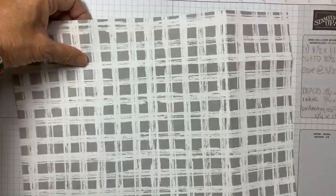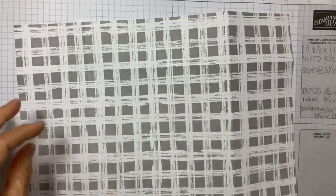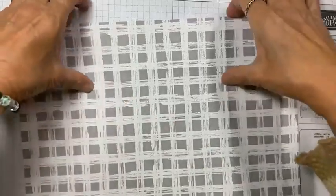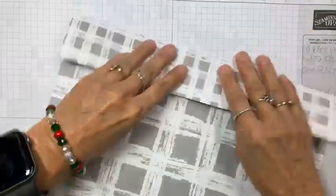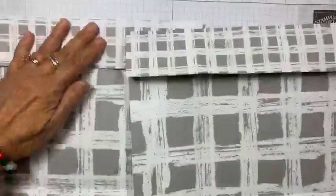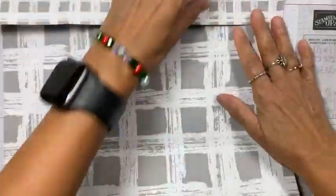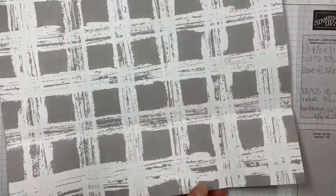How much you want to bet I never forget this again? Now let's see. I want the little squares to be the cuff. That's what I want. There. Okay. So now I have to come back and cut off these 2 squares, if I can see them. There's the line.